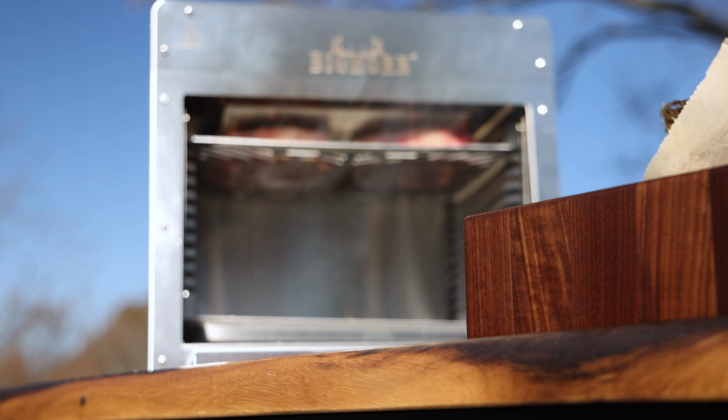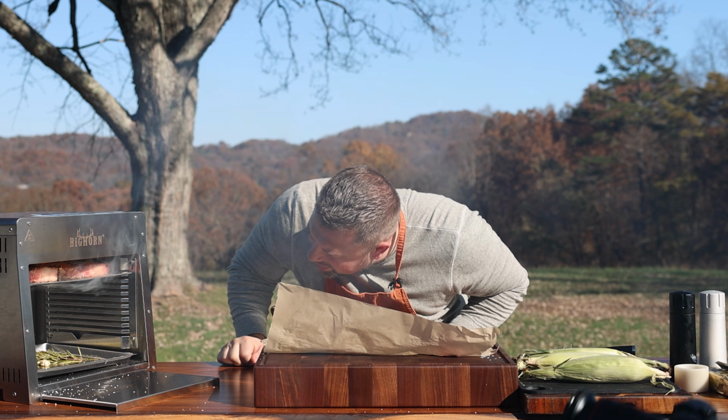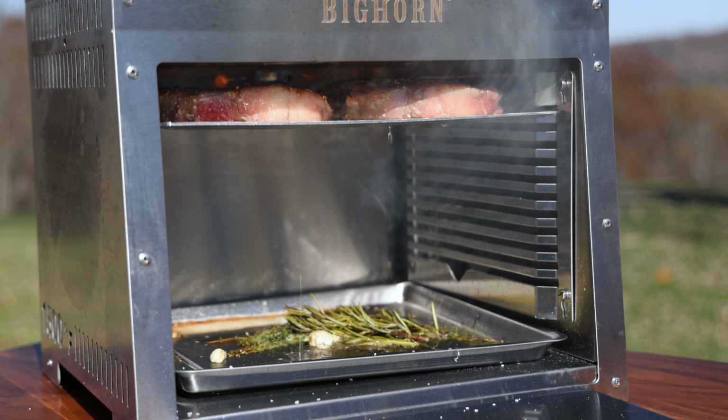Hey, Siri, set me a timer for 90 seconds. I mean, that's how quick this thing is. You're talking about 90 seconds in, we're going to be pulling these out and they're going to be seared. All these juices dripping down here mixing with our herbed butter. This is going to be something amazing to pour over top of here.